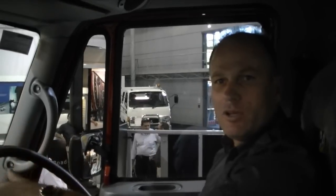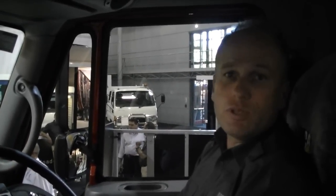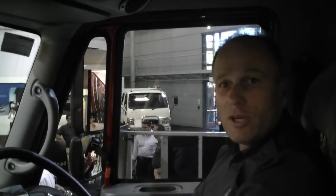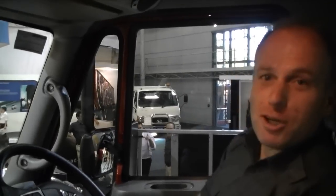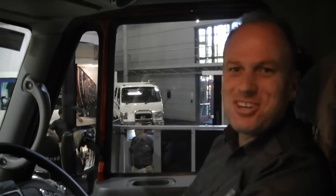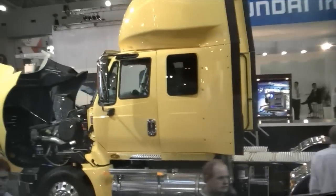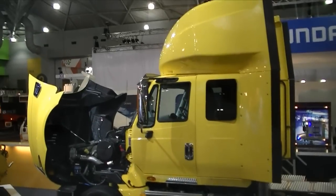You match that with the Caterpillar engine and the Eaton box. We've got Meritor axles on Hendrickson suspensions, the driveline that everybody out there knows and trusts. And we get a good package. Being the Brisbane Truck Show, we're getting lots of people wanting to come and sit in our trucks, which is fantastic.